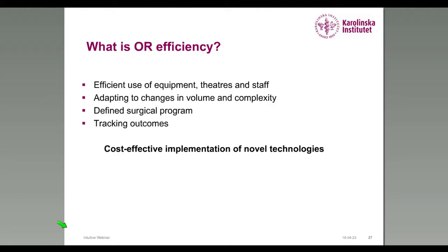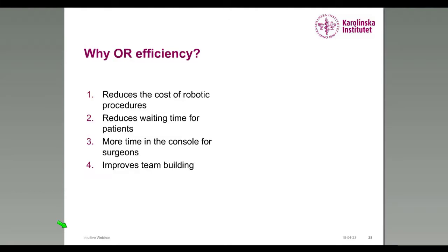So we've been working at Karolinska, and I've been lecturing about this for many years now, on over efficiency. Because the worst thing we can do when we invest in novel technologies like the Da Vinci platform is not using it. That's going to be the most expensive thing we can do. So what is efficiency? Well, that's the efficient use of equipment, theaters, and staff, adapting to changes in volume and complexity in your surgical panorama, defining the surgical program, and tracking our outcomes. So, cost-effective implementation of novel technologies.